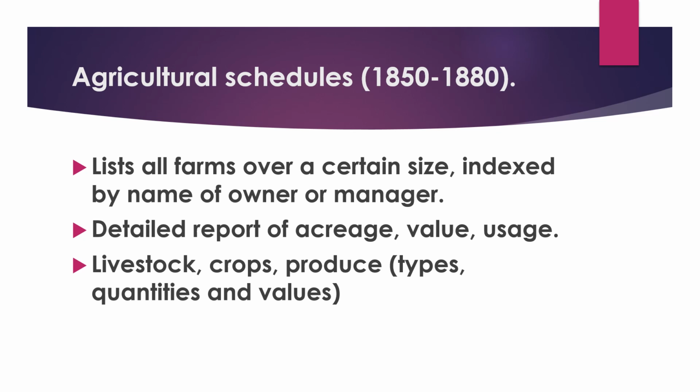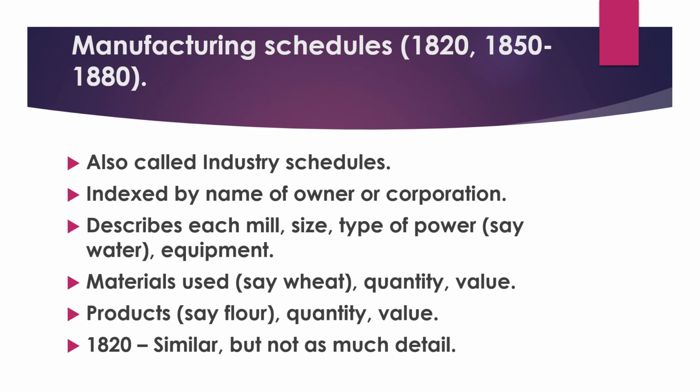Agricultural schedules list all farms over a certain size, indexed by the name of its owner or manager. It details everything raised on the farm and its value. Lists after 1880 have not been preserved. Manufacturing or industry schedules from 1850 to 1880 are indexed by the name of the owner or corporation. They describe mills or factories, their raw materials, and the products they make. In 1820, a similar survey was taken, but without as much detail.